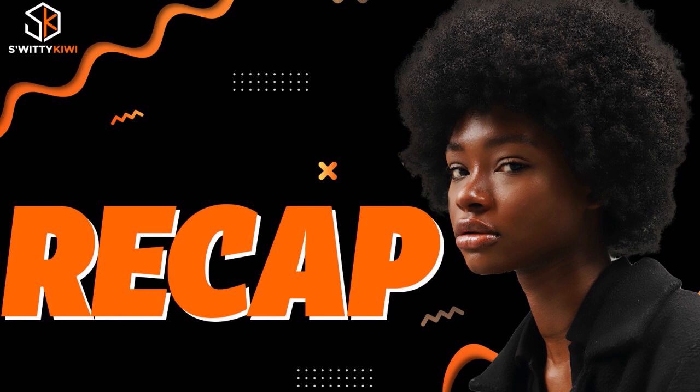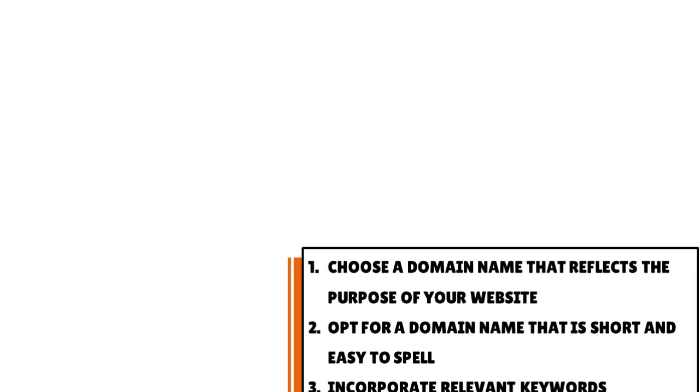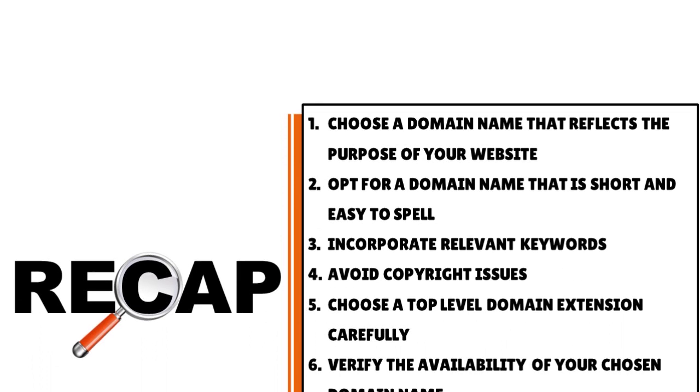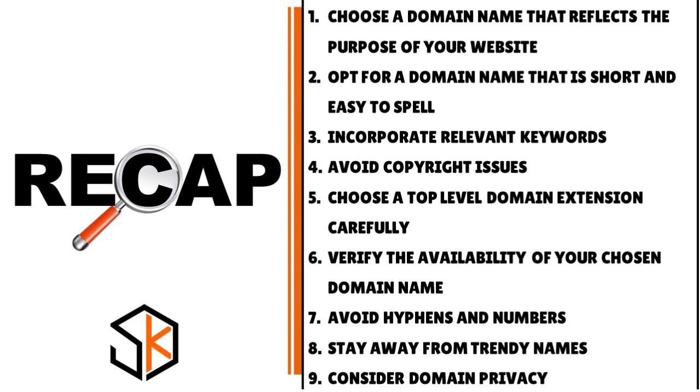I really appreciate it. In today's conversation, I was just explaining to you how to choose a domain name for a personal website. So here are the steps. Choose a name that reflects the site's vision. You want to choose a name that is short, of course, and incorporate the relevant keywords. Avoid copyright issues. Choose a top level domain extension carefully. Verify the availability of your chosen domain. Avoid hyphens and numbers. Stay away from trendy names, and consider domain privacy.